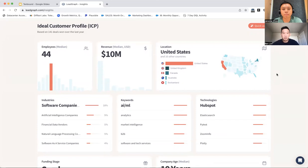Right, if you're taking a look at the screen right now, we have things like the median employees, median revenue and location, but also tertiary level of industries. So you'll see software companies at the very top, but when we dig deeper, we can actually tell you, hey, it's actually AI specific companies, NLP specific companies, and actually SaaS companies as well. And keywords as well. So these are common keywords that appear in the company's homepages, appear in their social media descriptions, like your LinkedIn, your Crunchbases of the world, things like that.